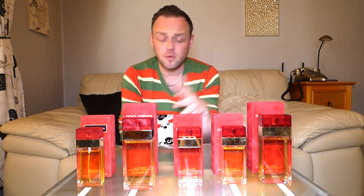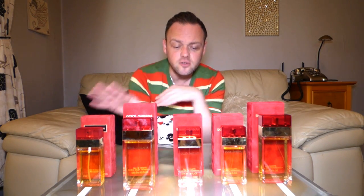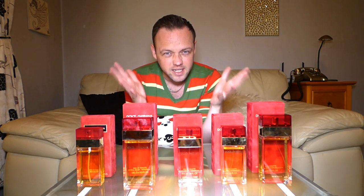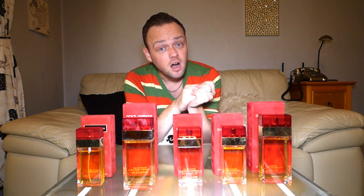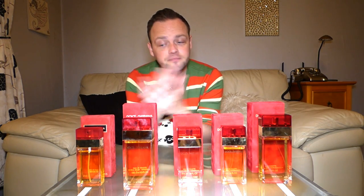So if you guys ever want to buy it, and you're looking out for the original or which formula, I can tell you the subtle differences between the packaging and the smell, so it might give you a better idea of what it is you're actually buying. So, we'll start with the original formula, which is this one over here. 1992 it came out, Dolce & Gabbana released it, it was a hit.